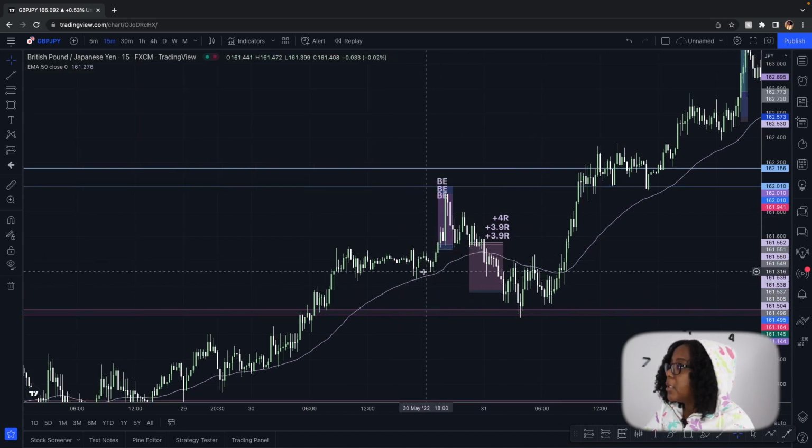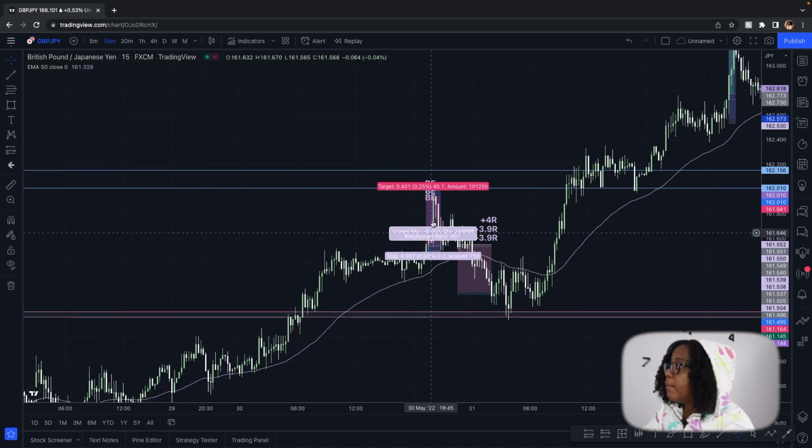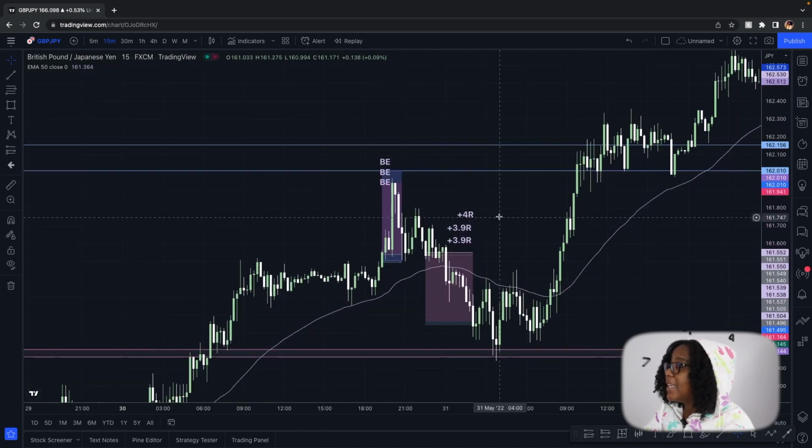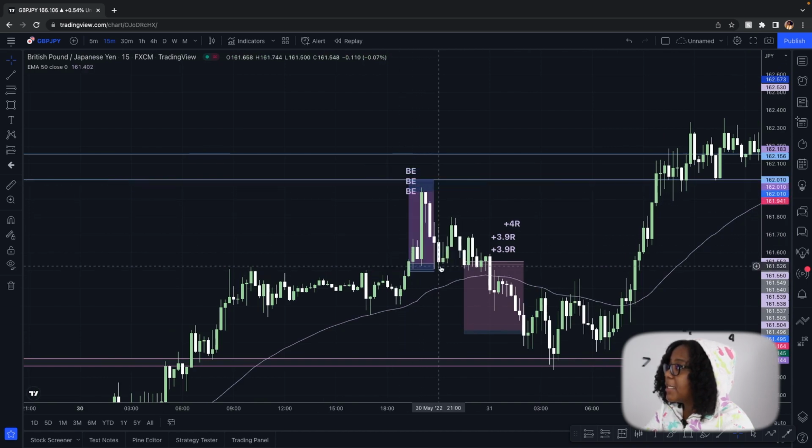We had that kind of double rejection here. We had the EMA being respected. We had clear bullish structure, and the moment I saw that break, I just knew price was going to push up. And as you see, it did. It pushed up, and I put my stop loss at break even.